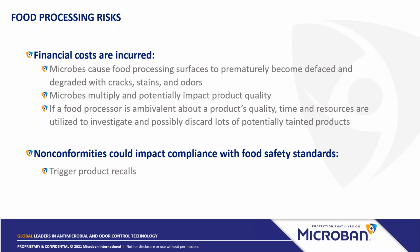If a food processor is ambivalent about a product's quality, they will need to expend time and resources to conduct investigations and possibly discard lots of potentially tainted products. These metabolic products can impact food quality and safety and possibly be responsible for compliance failures, investigations, and product recalls. For example, if an inadequately cleaned surface is sampled during a monitoring exercise and is found to have microbial populations above a critical limit, a recall of in-progress or in-process and finished products may be triggered.